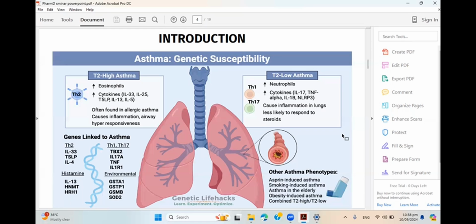On the other hand, the second type, the T2 low asthma, the genes responsible in it are Th1 and Th17. Neutrophils rather than eosinophils will be increased, and other cytokines like interleukin 17, TNF alpha, interleukin 1b, and others. This type also has an increase of airway inflammation and airway hyperresponsiveness, but it is resistant, with less responsiveness to steroids, and no allergic reaction or inflammation will occur. That's why it's called low.